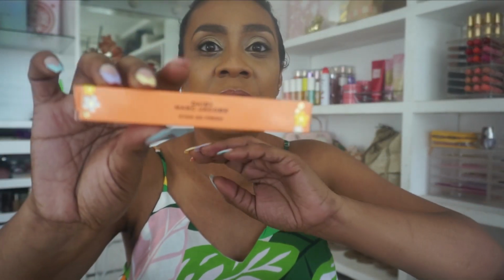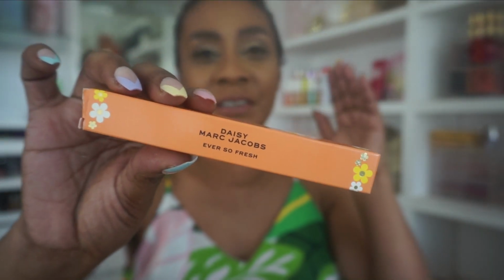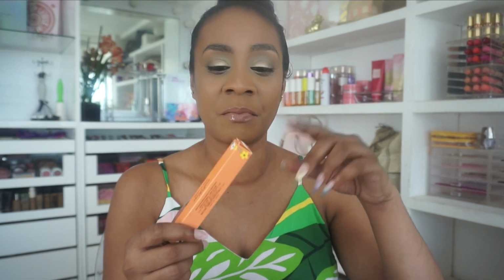And the last travel size I got is the Marc Jacobs Daisy Ever So Fresh. I have still to do a snap review on this one, so I think I'll reserve my thoughts for that snap review. But I was glad when Sephora actually put out the travel size spray for this perfume, because I think this one is a little more expensive than the typical eau de toilette. This is supposed to be an eau de parfum. And I really did not want to blind buy and pay that much, because I think the 1 ounce bottle is like $82, and I was like, no.